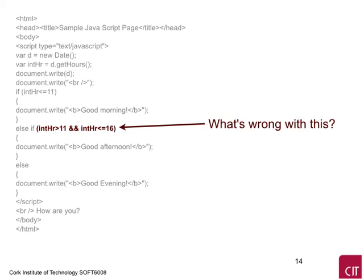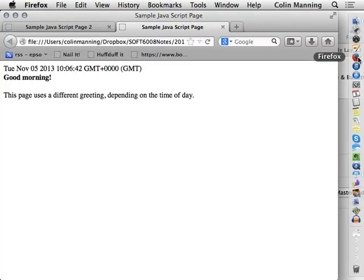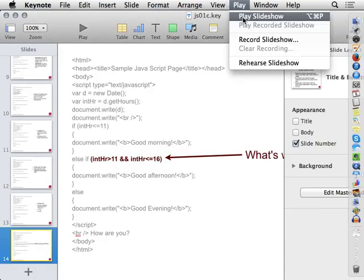Okay? And I'll see if I can show you this working. Look, I ran this earlier at 10:06. And if we reload the page, now it says the time is 11:32 and good morning. So I'll make you all stay in class now today until a minute past 12, just so we can see this say, what, good afternoon or something. Okay? But if you can handle the excitement.